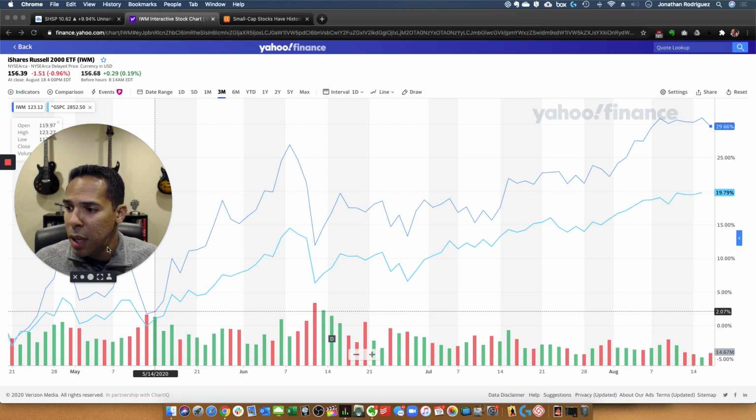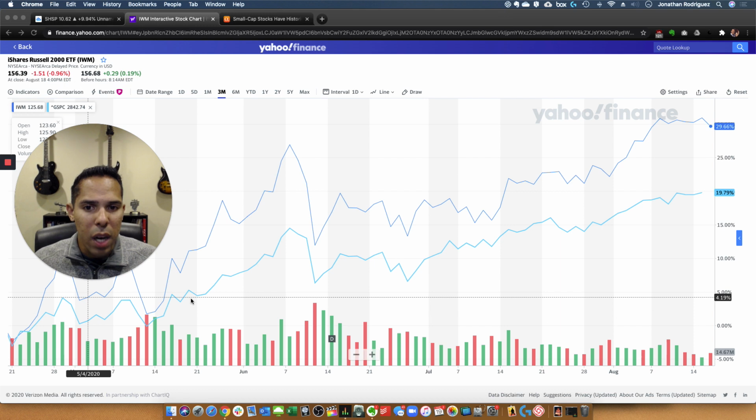And you take a look here. Over the last 3 months, small caps have actually led the S&P 500. We've seen a 30% gain for the IWM versus a nearly 20% gain for the S&P. So again, almost 10 points of outperformance over the last 3 months, and that's because you've got these big mega cap stocks that are becoming increasingly expensive, and they're leaving in their wake very, very cheap stocks that are just getting cheaper as money flows.